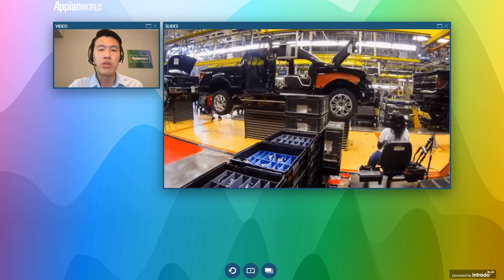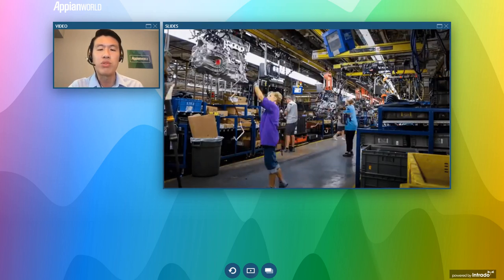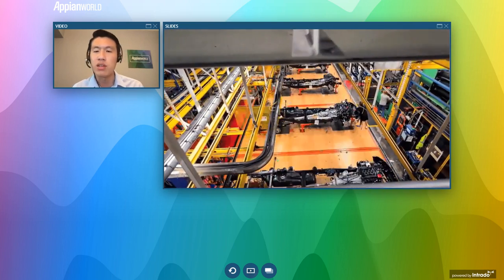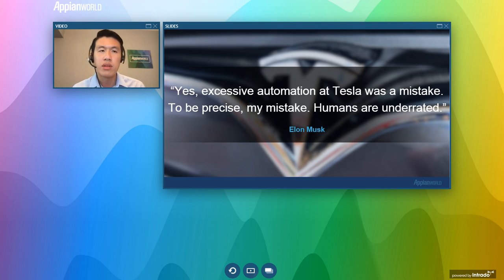We've had modern, innovative companies set out to push the boundaries of what automation can do in car manufacturing. Tesla is a good example of that. But even at Tesla, they realized that excessive automation was a mistake, that humans are underrated. So I tell the story just to illustrate how automation in manufacturing got started and where we are now with it. Similar to the manufacturing industry in the 60s, we're just getting started with automation in enterprise companies.